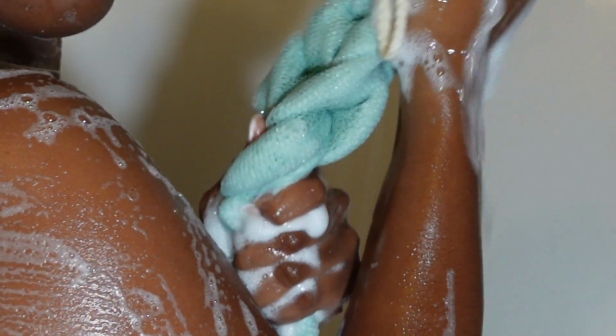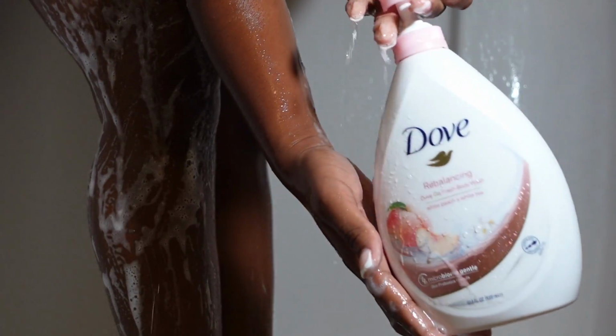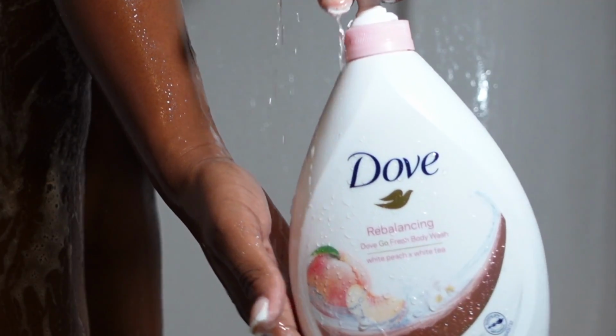So here I am going in with another wash. I like to wring it out completely and then wash myself again. I am kind of getting low, but I don't forget to rinse, y'all. Rinse and start all over. So this is my third wash. Here I'm showing you guys more in detail of my legs.